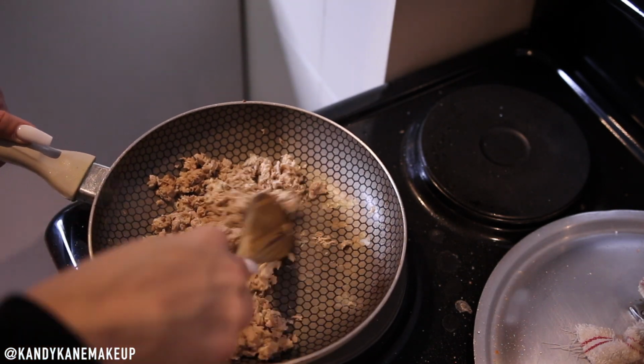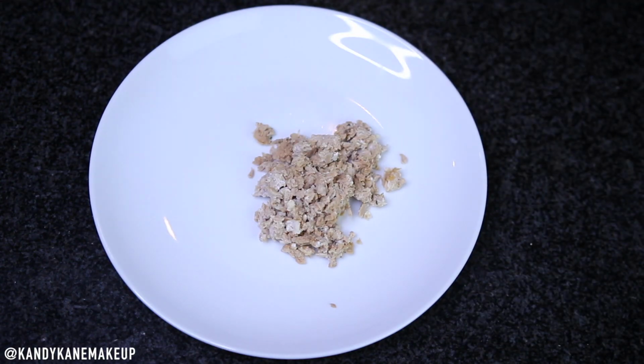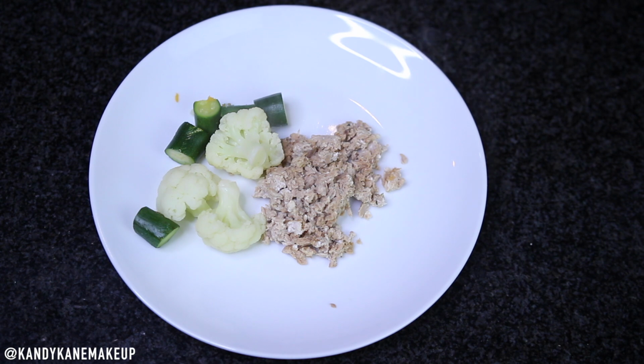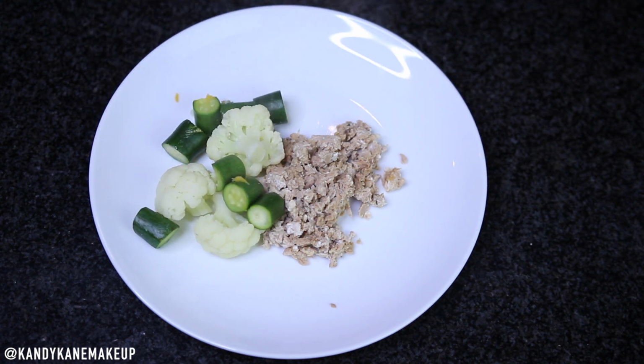Like I said, you can really eat the tuna as is, but this is just an extra variation that I like doing. And then I'm gonna have that for dinner with my veggies, and of course you can snack on some cucumber or celery, one of those two.